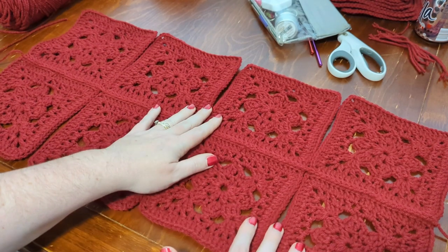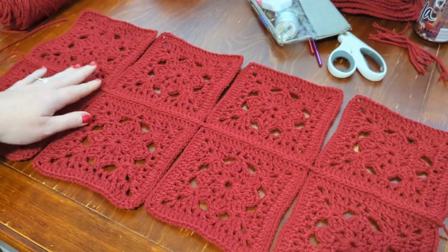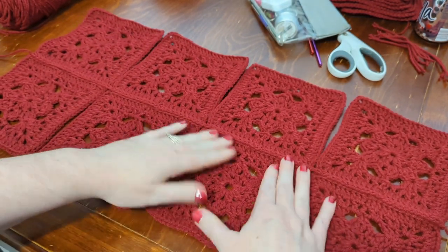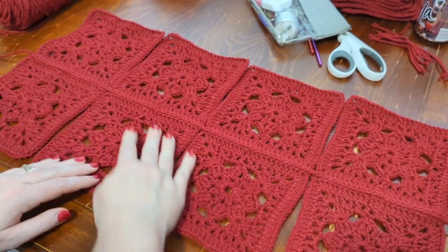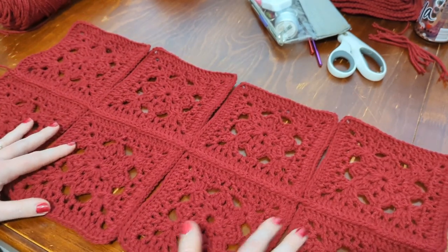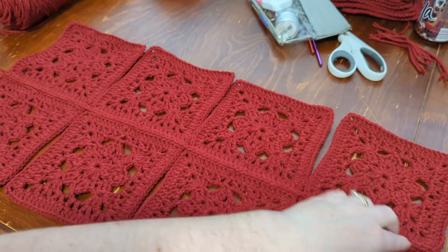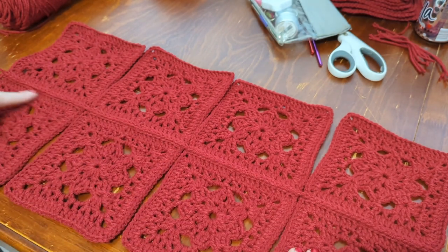Finished joining the 8 squares down the middle, and it does look like it's going to be a good size, so I'm excited about that. So I'm going to go ahead and continue to join squares this way, because you can do this flat slipped stitch all the way across.